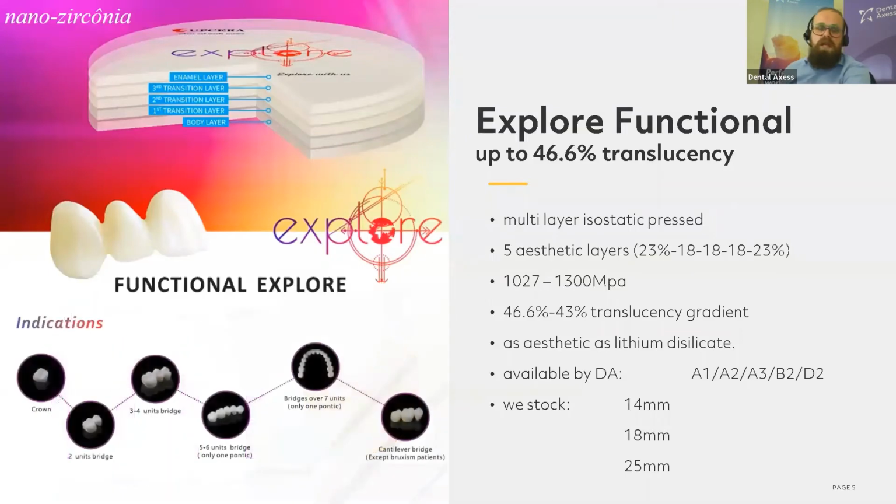Let me go to the next one. The indications for this one are crowns, 2-unit bridges, 3 to 4 unit bridges, 4 to 6 unit bridges, bridges over 7 units, full arch, and cantilever also. But also with this one, if it is a bruxism patient, we really have to reconsider if we want to do a full ceramic case anyway.